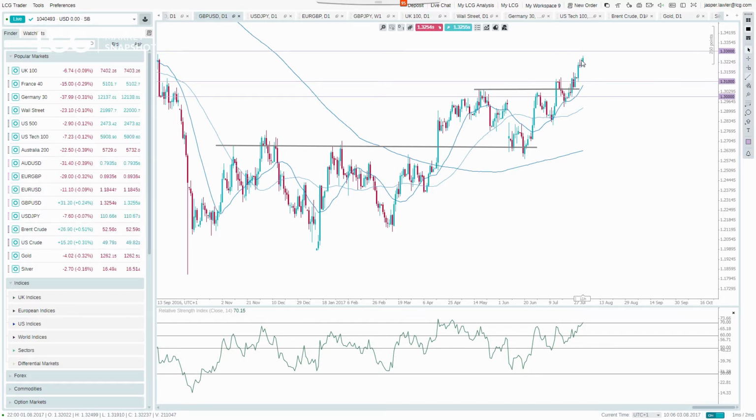It's almost as if the market is taking the Bank of England with a grain of salt and just knowing the fact that there aren't probably going to be any more rate cuts on the way, and a rate rise has to be the next move at some point, if not today, then in the next few months.